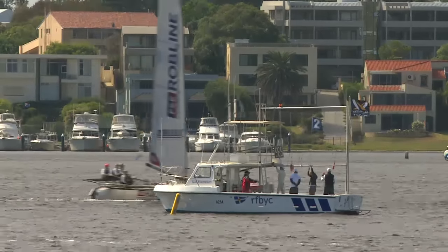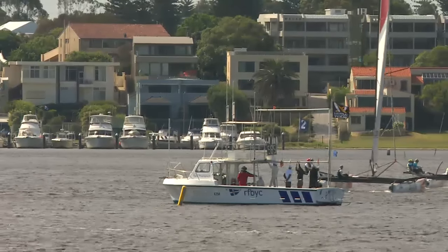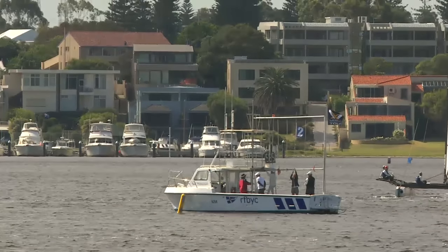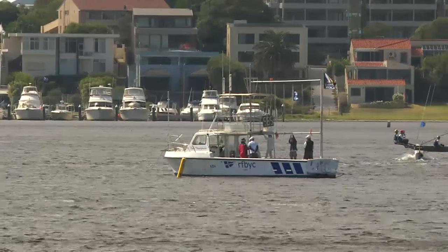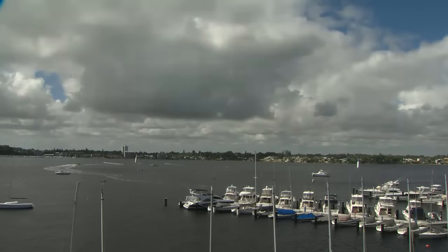There's a 2-minute signal, Simon, so we're about to get underway in our second match. And now we're looking at David Gilmore, son of America's Cup champion Peter Gilmore, local sailor here, and then of course Evan Walker from Australia also.